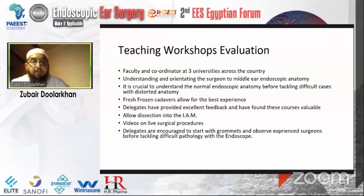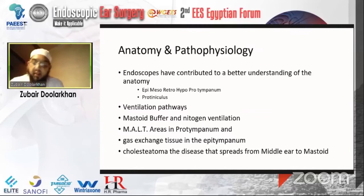So I'm just going to give you my view of the role of the endoscope so far. And I think the endoscopes have contributed in a great way to a better understanding of the anatomy of the middle ear, like no other instrument has done so far. And so we've been able to delineate the epi-, meso-, retro-, hypo-, and post-tympanum, and even been able to discover new structures. Although things like the ponticulus and the subiculum were structures that we knew about, we very rarely saw, and now we can see better with the endoscope. But we've even discovered new structures like the protoniculus, which Dr. Patel and his group, the Sydney Endoscopic Ear Group, showed, this ledge of bone that always leads to the carotid artery. And now we started to think about the ventilation pathways and the anterior and the posterior isthmus, which we were not discussing previously.